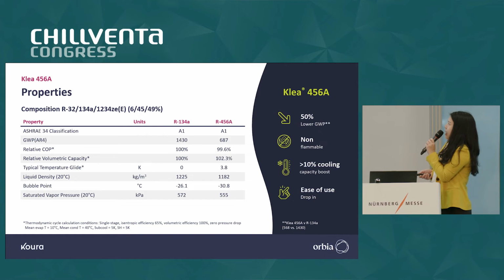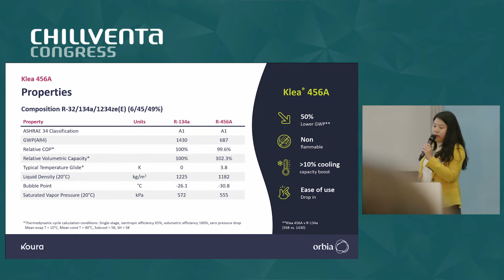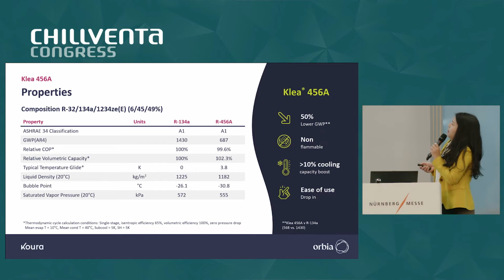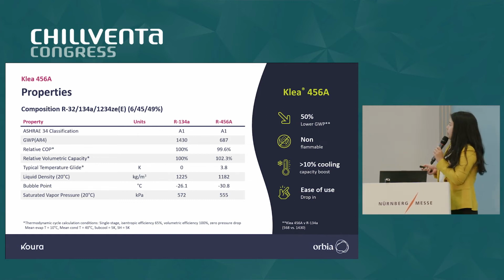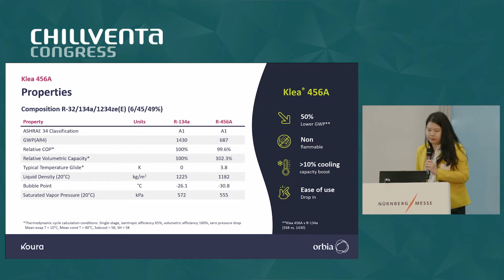Taking a look at the properties of 456 versus 134A, again, we developed it to be a close match in properties for easy adoption. It's a blend of 3 components. And when we did a thermodynamic cycle calculation, you can see the COP and volumetric capacity are almost identical. And it's a low temperature glide refrigerant, and the properties, temperature and pressure, are also very similar for easy adoption.